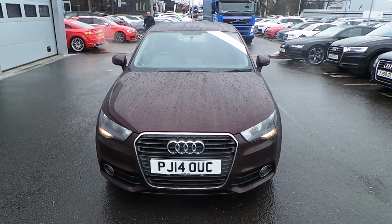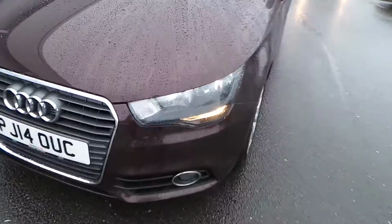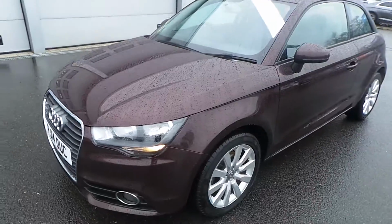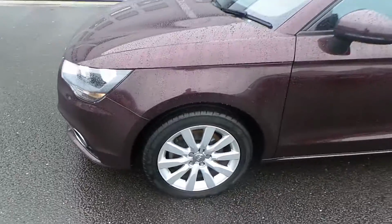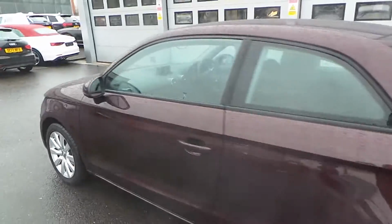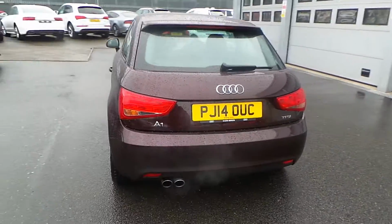Today we have the Audi A1 in Shiraz Red. The car's got the daytime running lights along with the lower front fog lights. Moving around to the side of the vehicle, the car's got the 16-inch multi-spoke design alloy wheels. Going around to the rear, the car's got the rear parking sensors with the twin polished chrome exhaust.